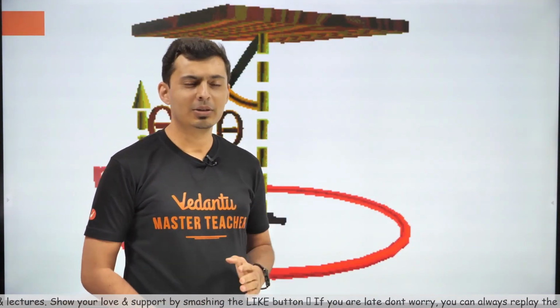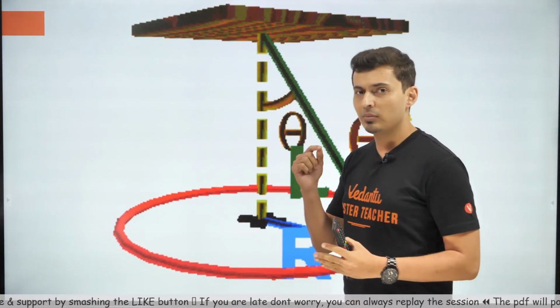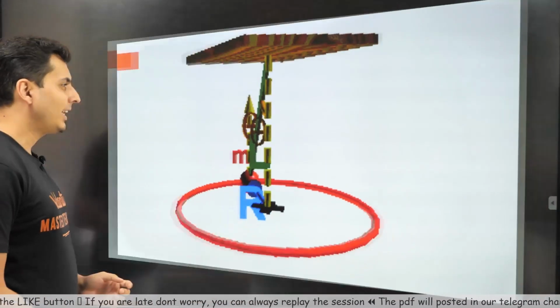And today we are going to see some amazing problems on circular motion, which also involves Newton's laws, kinematics, and also work, power, energy. So let's get started.